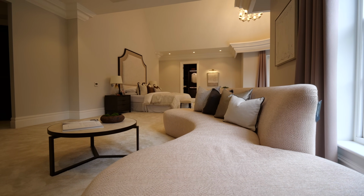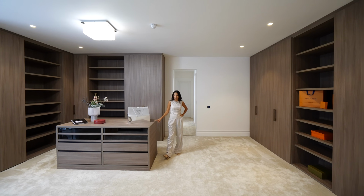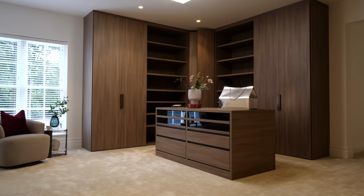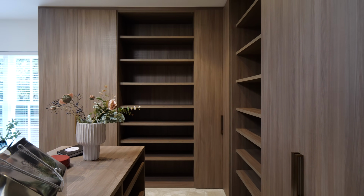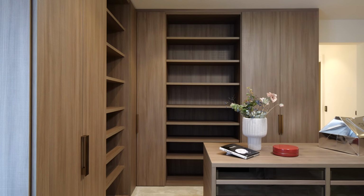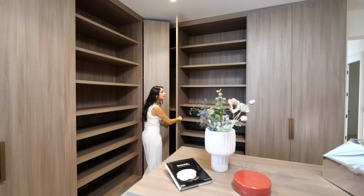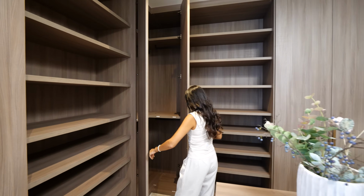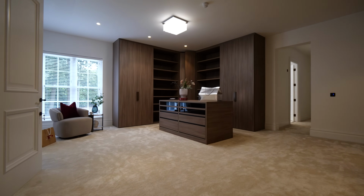This is absolutely incredible. You know it's a good dressing room if it has an island in the middle, which is exactly what this does. Staying with the same theme though with the wood, but this one obviously just has a lot more storage options. And trust me when I tell you, I would fill this space. I could. Oh, look at that. And it still smells brand new, which is great.